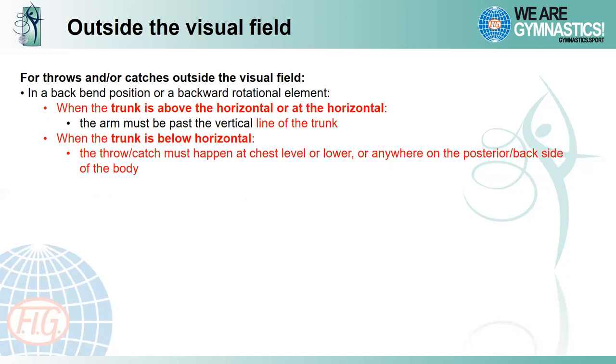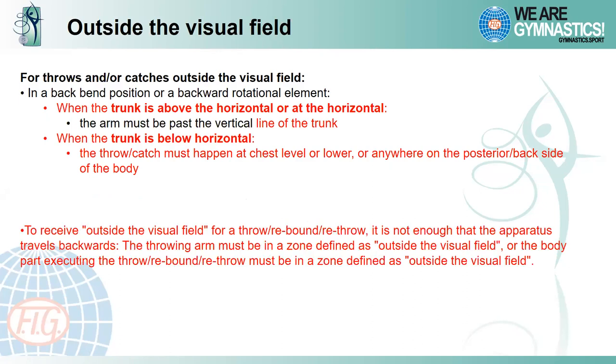Or throws and or catches outside the visual field in a backbend position or a backward rotational element. When the trunk is above the horizontal or at the horizontal, the arm must be past the vertical line of the trunk. When the trunk is below horizontal, the throw or catch must be at the chest level or lower or anywhere on the opposite posterior backside of the body. To receive outside the visual field for a throw, rebound, or rethrow, it is not enough that the apparatus travels backwards. The throwing arm must be in a zone defined as outside visual.